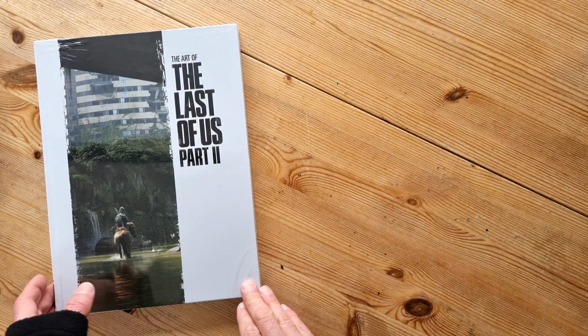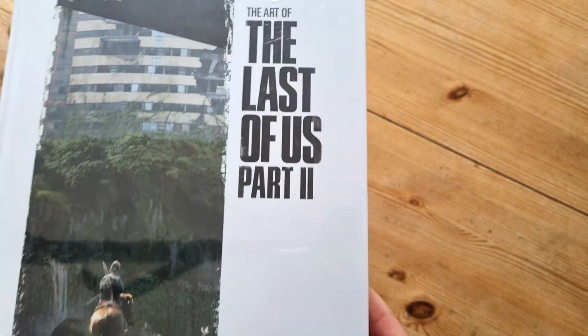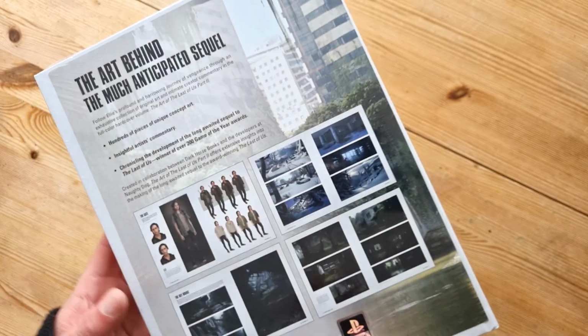To this video. We are looking at the art of The Last of Us Part 2, an art book to accompany the first part, which was also published by Dark Horse. There's two books now, similar size, these two. I'll just go and fetch my other one to compare.